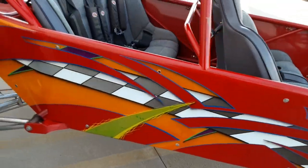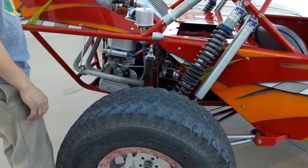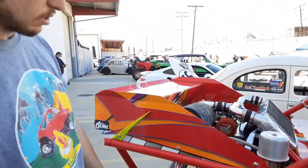I like the paint job on this, you guys. Yeah, look at that. Retro, very nice. Vintage paint job.